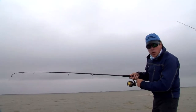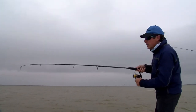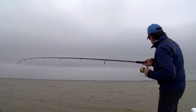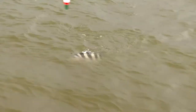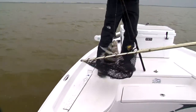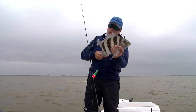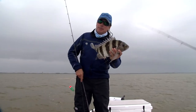Man, these little spoil islands will hold fish big time. You gotta work the perimeter, and they'll also go around the backside of those islands and break you off. Good fish. Another sheephead. Great, great eating and fun fight. Fish is really white meat, and because they eat mainly crustaceans. An awesome fun fight, and great in the frying pan.